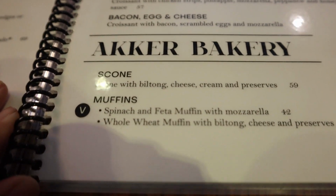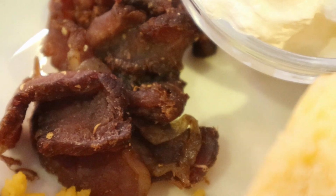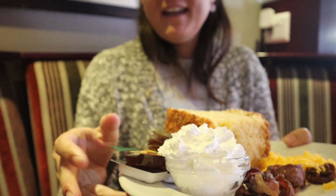And the thing that I remember ordering here when I was a student is scone with biltong cheese. It's still on the menu, so I just had to get that. This is not what a traditional scone looks like. They've definitely changed the shape of it, but you still get all of the little extras: cheese, cream, biltong, and jam. I'm gonna dig in.